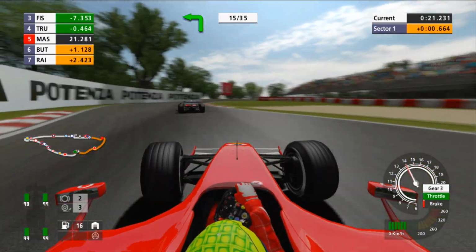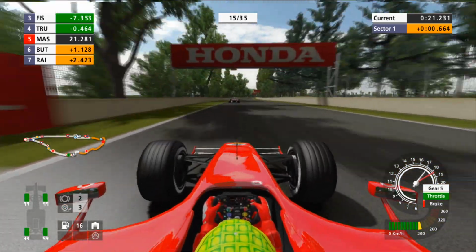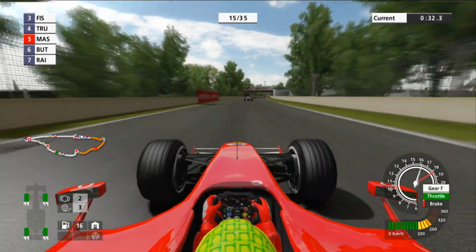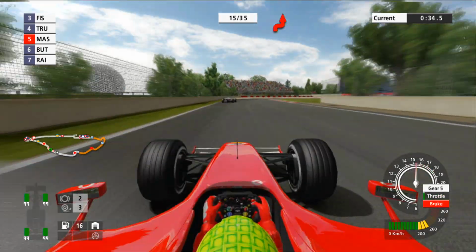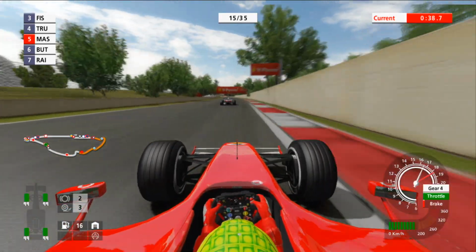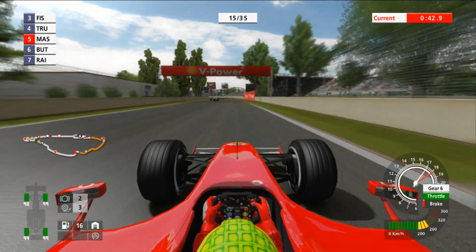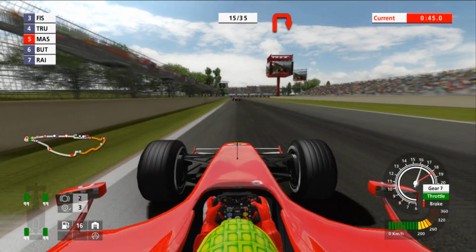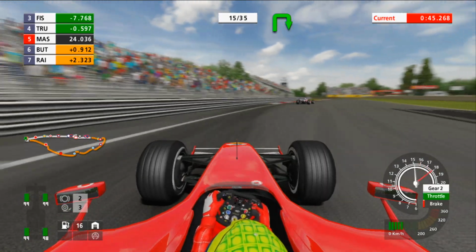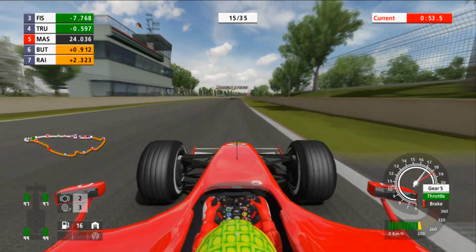It looks as if the Honda mechanics are preparing for a stop. Raikkonen has started to pick up the pace again now. He's not willing to let this gap get any bigger. The split has shortened to just 1.3 seconds. Button must have got a message through from his team to push. He's extended the gap by another 1/10 of a second.